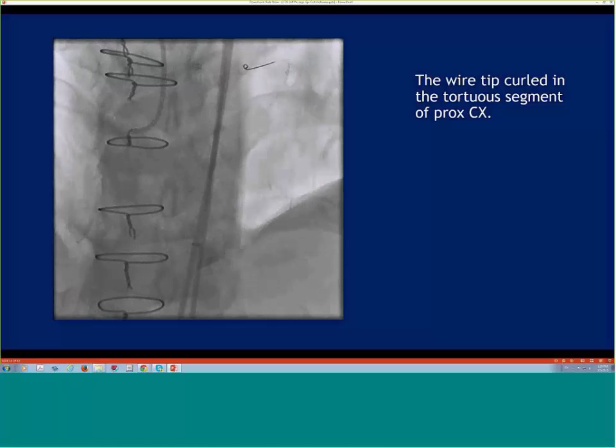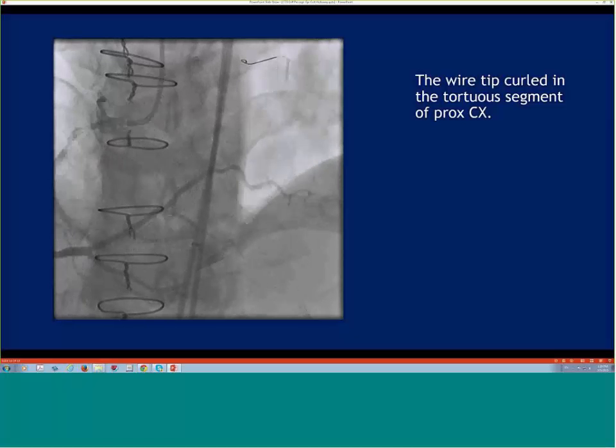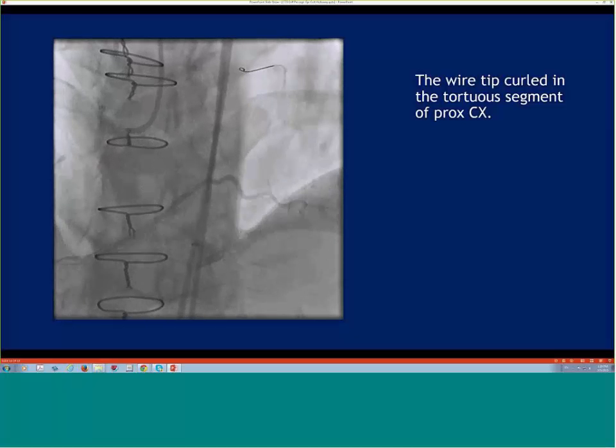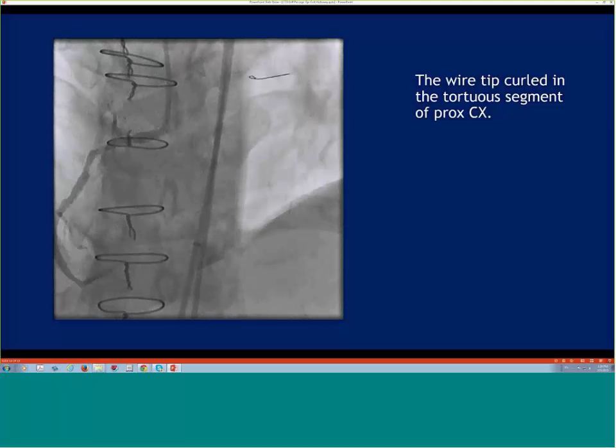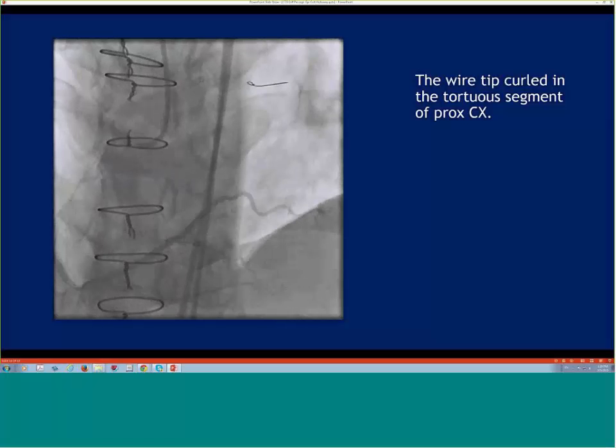Actually, I don't know if you saw that, but Bill Lombardi published a similar case, and he went to CT and did a tap under CT guidance. A little heroic, I have to say, but it worked, and the patient avoided it.